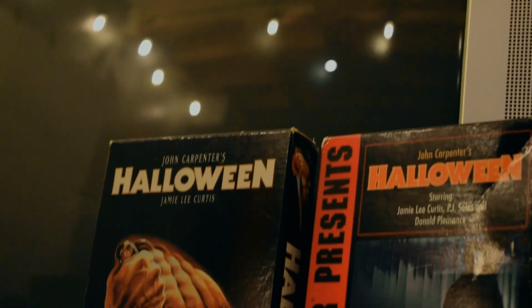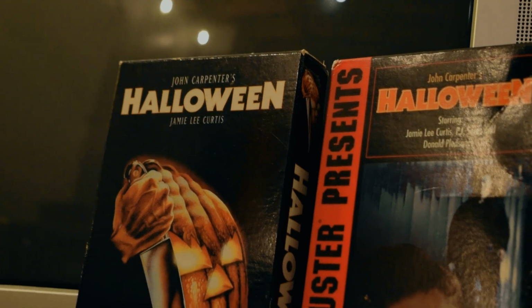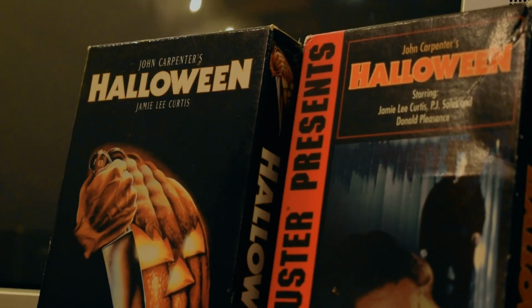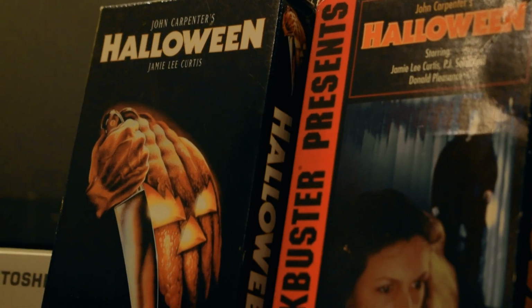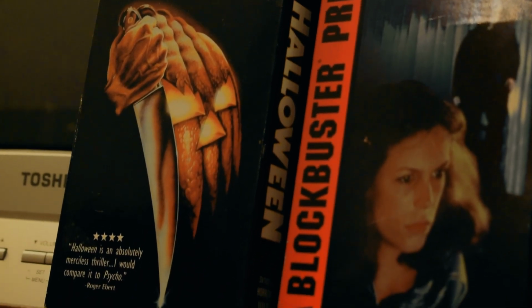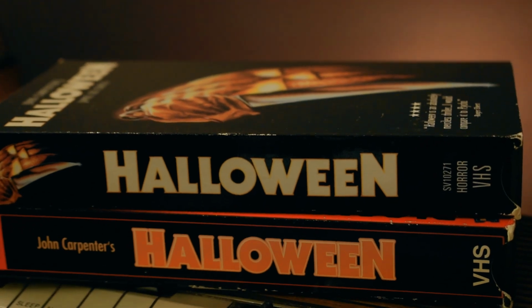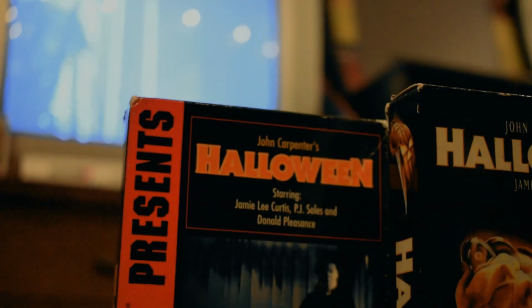Though both tapes' designs are lackluster, they play great, Halloween looking surprisingly crisp. The sound of the movie is also quite good, the stinger's a good mix of bass and piercing shrillness from the CRT's speakers. Halloween is a must-watch on, you guessed it, Halloween, but it truly is watchable anytime, anywhere.